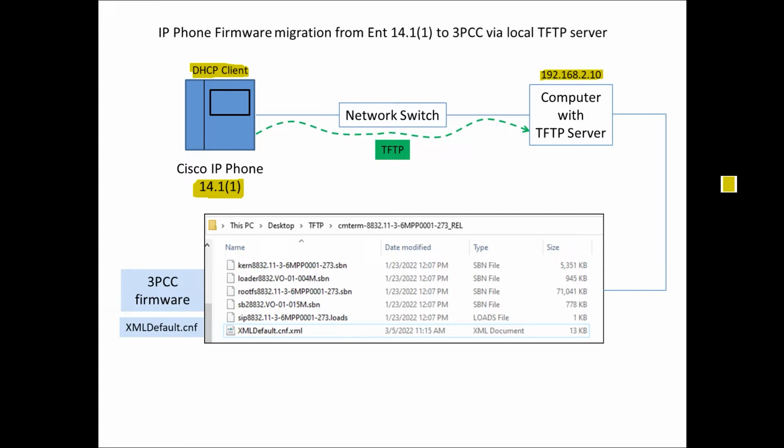Basically, the two key items on the TFTP server: there's going to be an XML file, and this is what actually instructs the phone. When the phone boots, it's going to be looking at the TFTP server, 192.168.2.10, and one of the default files that the firmware on the phone has to pull down from a TFTP server is this default.cnf.xml file.